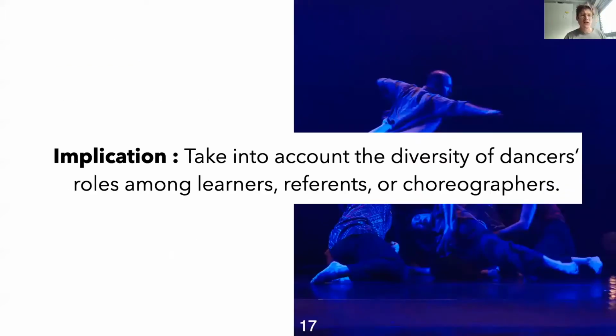So an implication is that we can design tools for different moments of the learning process, but also for different roles: for the dancers, for the choreographers, for the referent dancers. And do not forget to build on the different expertise of each actor. This expertise will evolve over time, differently for each dancer.